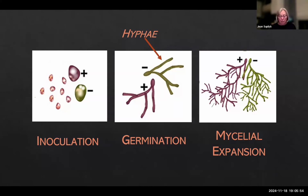Now, here's a fun fact too. Fungi can have thousands of mating types. That is something else that blows my mind. It's not just male and female, they can have thousands. So don't let that little plus and minus sign on the slide fool you. So this is the sexual reproduction.